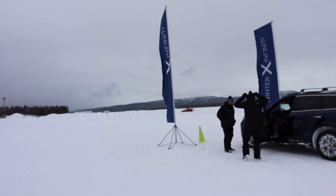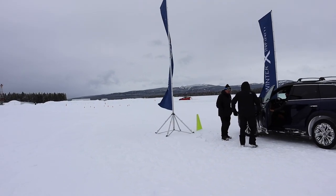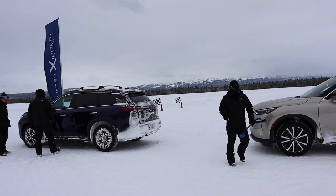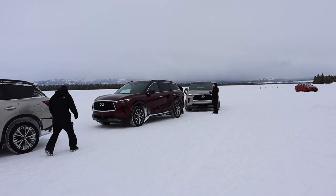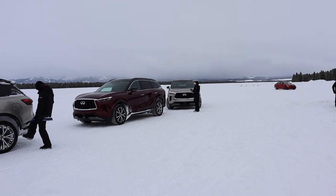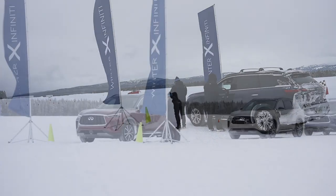Our last event of the day, for the sake of time, we're going back to the figure eight, and we're going to do a timed competition. What that means is who's got the fastest lap time? Do you think it's going to be me? I think it's a possibility. I think I can do this.